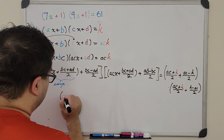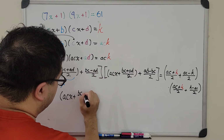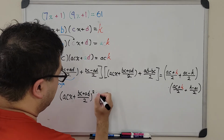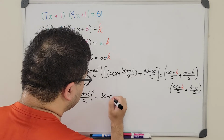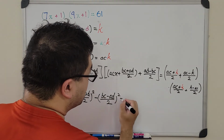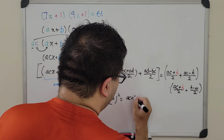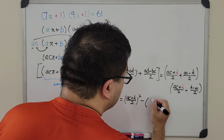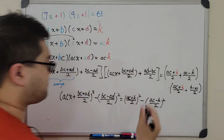So if we multiply it out by the formula, we will get the following expression. We have the average squared minus the half of the difference squared. And again, the right-hand side would just be the same. We have the average squared minus the half of the difference squared.